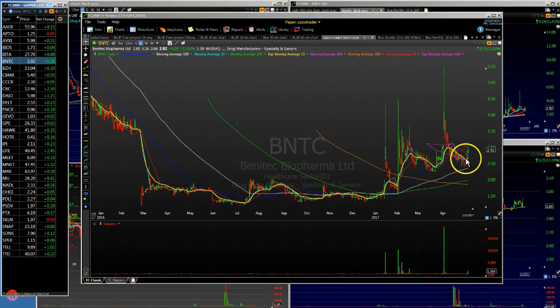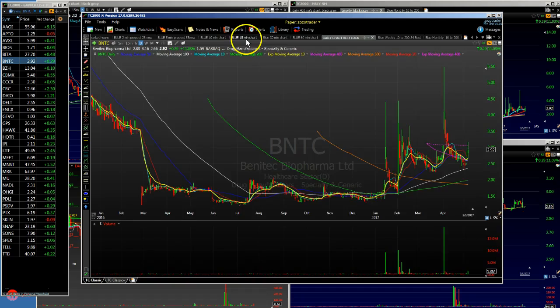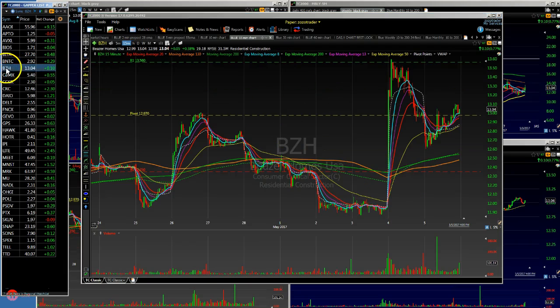BNTC, this one we're looking for a $3 break on BNTC. Let's go down to the 15-minute chart, see how that looks. Yeah, see on the 15-minute chart, this white dotted line here, that's VWAP. So it hit VWAP and pulled back. It did get through it. So here's that $3 area to watch. That's what I would watch for on BNTC, $3 break.